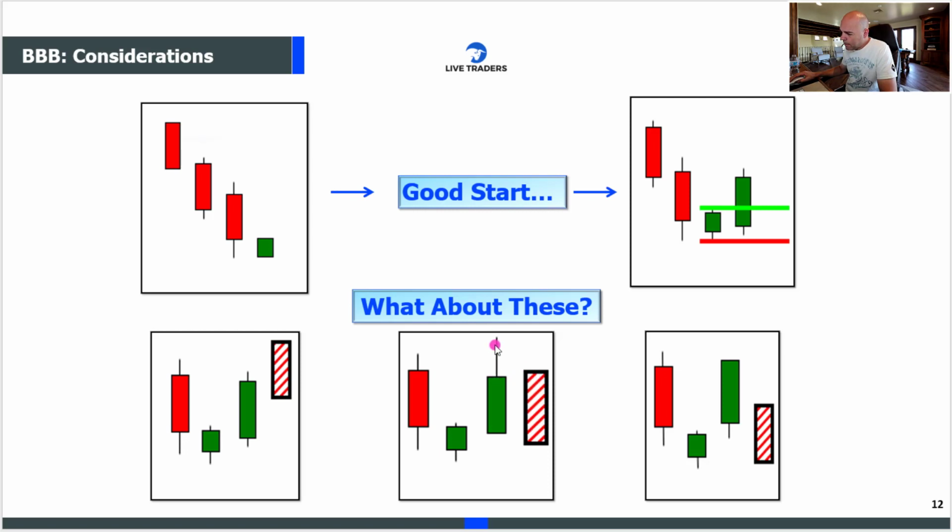If you leave a topping tail, which is about 30 to 40%, right here on the middle slide, 30 to 40% topping tail, and the next day you start going red, I'm telling you, I would put my stop loss under this bar right here. I'm going to repeat that because many of you missed it because you're worried about the cues. All right? You're worried about stuff that doesn't matter right now.